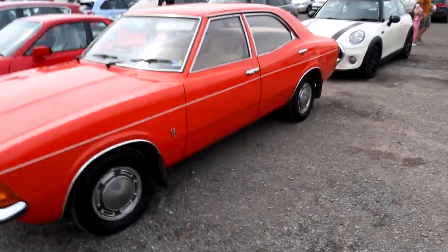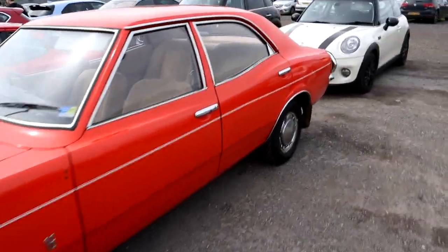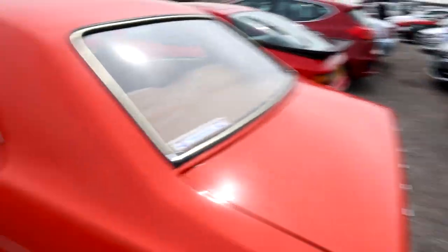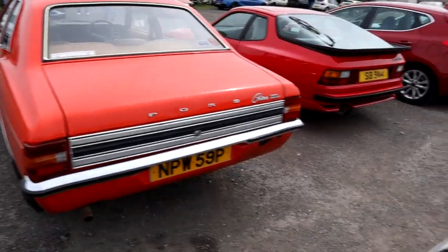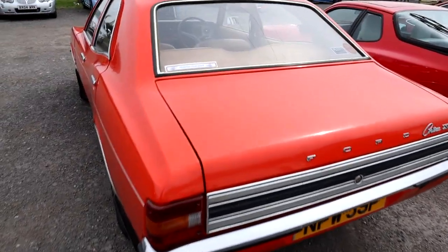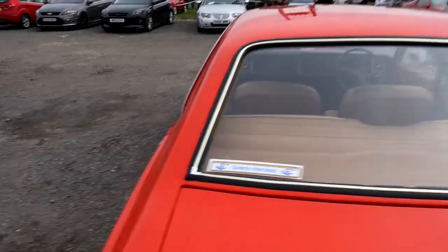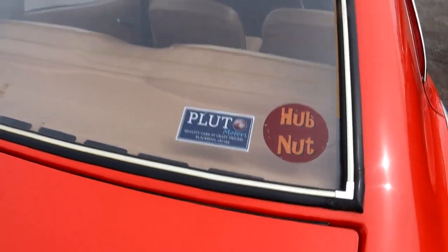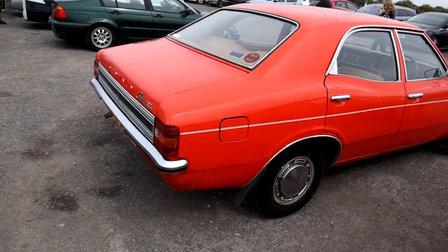And then I found this lovely Mark III Cortina. Coke bottle styling along the rear wings. Cortina XL 76 on a P plate. Apparently, it's been safety checked. Still a Cortina though, isn't it? That kind of gives away who it is. So this one will probably belong to Crazy Chris from Pluto Motors. So he'll be around here somewhere.